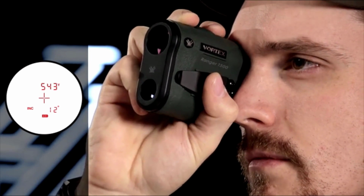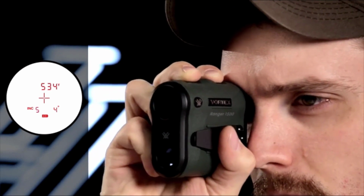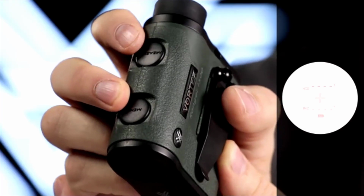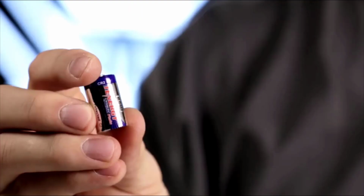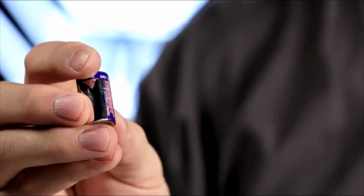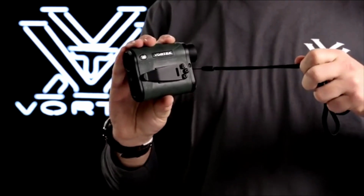A scan feature gives continuous range readings as you pan across the landscape or track a moving target. Three brightness settings allow you to keep the display visible in various lighting conditions. The Vortex Ranger runs on a common CR2 battery, and a battery life indicator is always visible in the display. The included neck lanyard and removable utility clip make the Ranger easy to pack and keep handy.